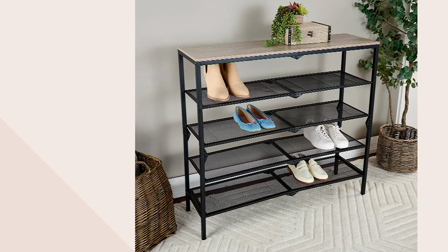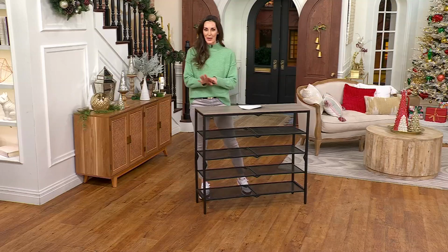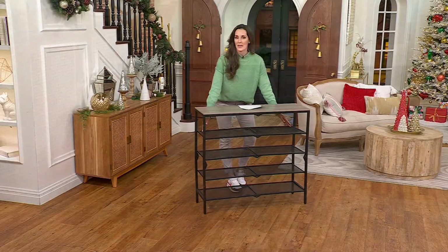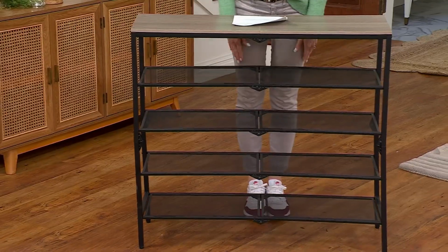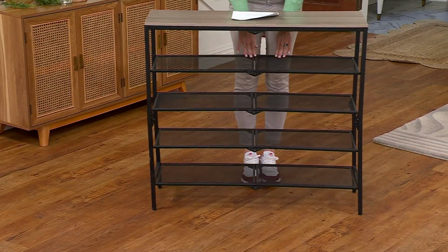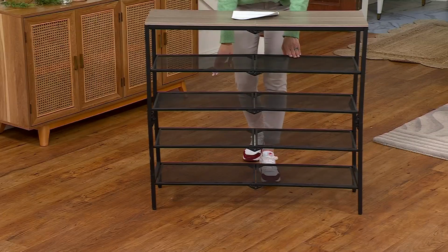Each tier holds 20 pounds. You are getting a massive weight capacity. Now, each tier is also going to hold 5, maybe 6 pairs of shoes if they're adult-sized shoes. I mean, you could see my feet right here. That would accommodate only one small section if I were to put my shoes on that shelf. So you're easily fitting 5 to 6 pairs of shoes on each one of these tiers.